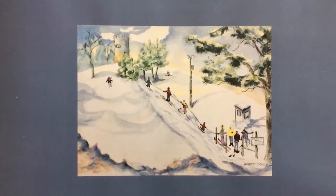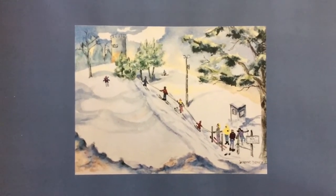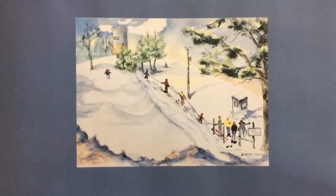These are typically sold at the Pinnacle and usually around Christmas time at Bud's courtesy counter.